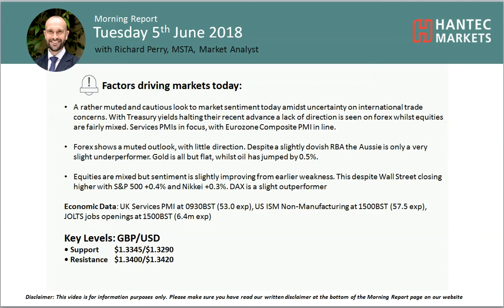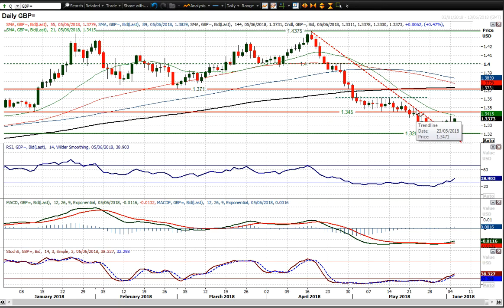On Tuesday the 5th of June, let's look at sterling dollar. We've just had out the UK services PMI data, which came in better than expected. So a decent bump higher in cable. It's not too bad actually.